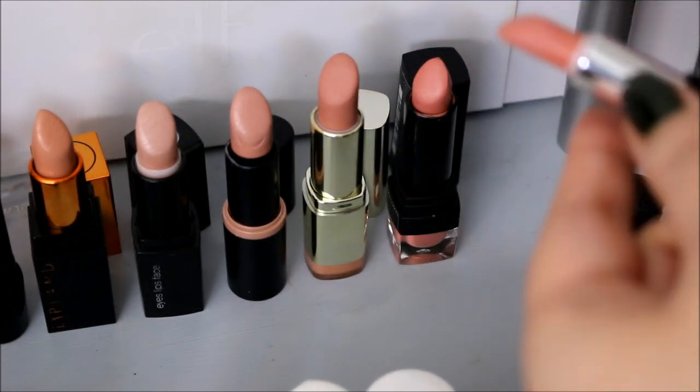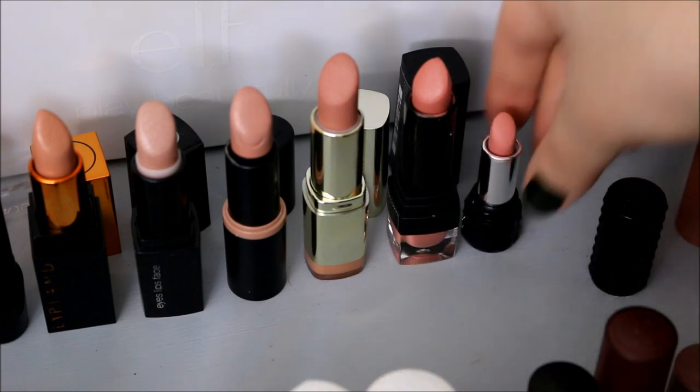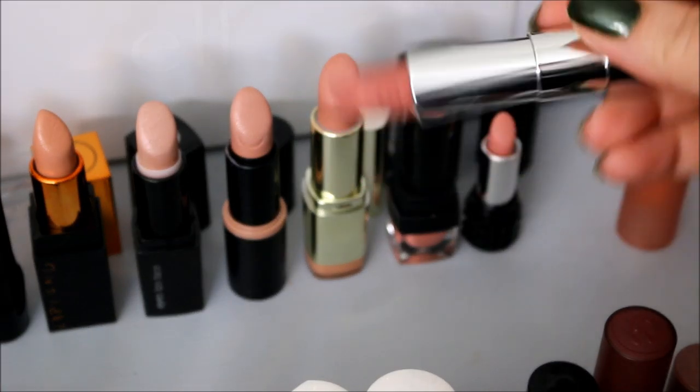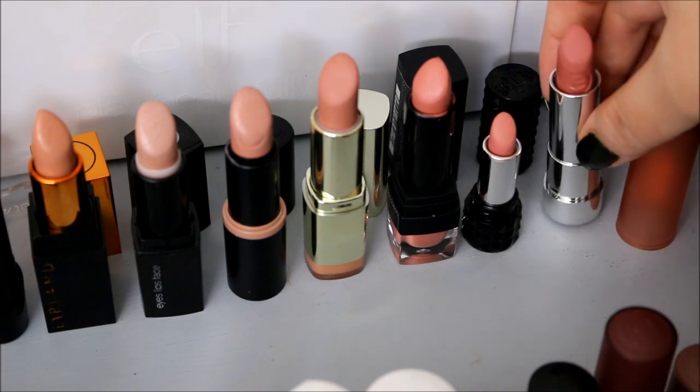I still haven't used these up, which is crazy because I actually really like that color. And again, I am going to keep that one because I really like it. Another Essence lipstick, this is from their Matte Matte Matte collection. This is in number one, and I really like this shade. I am going to keep that.